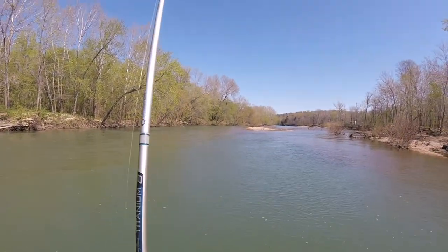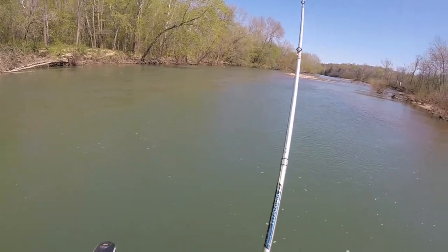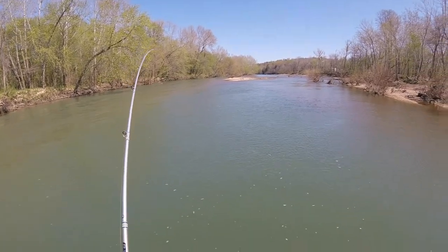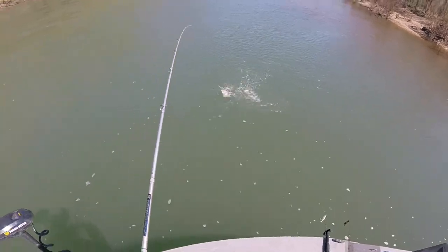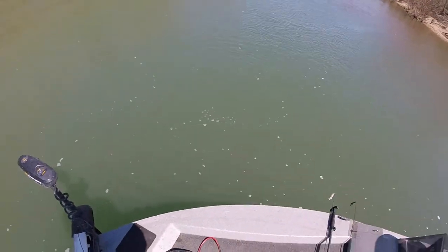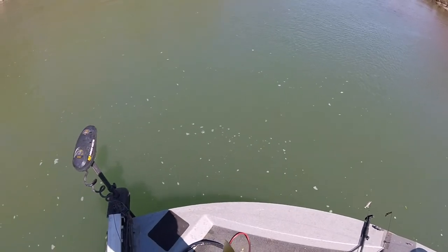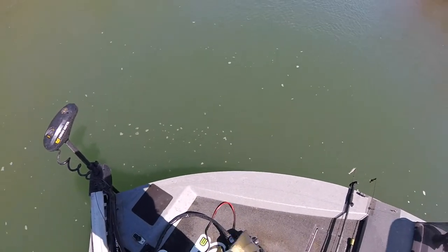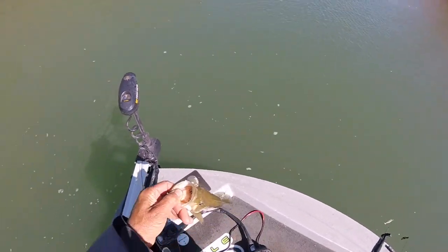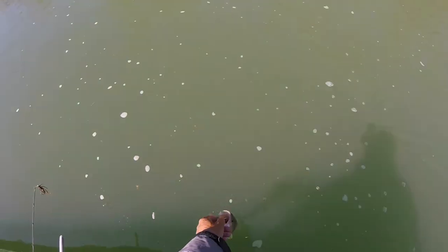Got you. Got him. These fish are just stacked in these seams feeding. Oh my gosh. I can't describe how big that bass was under this one. How come the big ones always follow little ones, but you never hook them? Jeez. Oh my gosh, that was a big one. It looked like a 4-pounder following this one in.